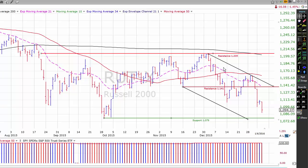Right now, the Russell is trading in this down channel, and we'll draw in this channel right here. The Russell undercut support down here in the 1141 area, which now becomes resistance. We're in this downtrend, and hopefully we can stay in this channel. Next area of support for the Russell is the 1079 area. We'll see if we can hold that area.